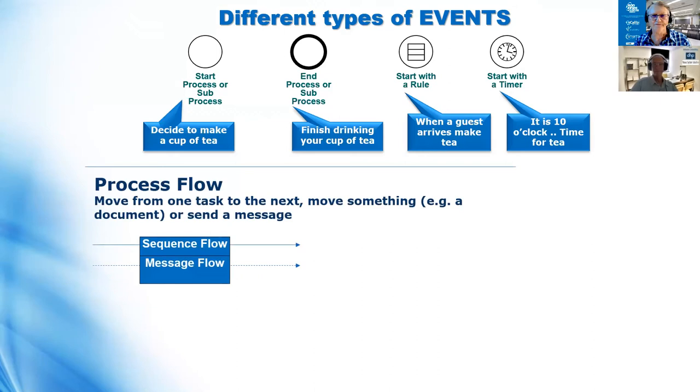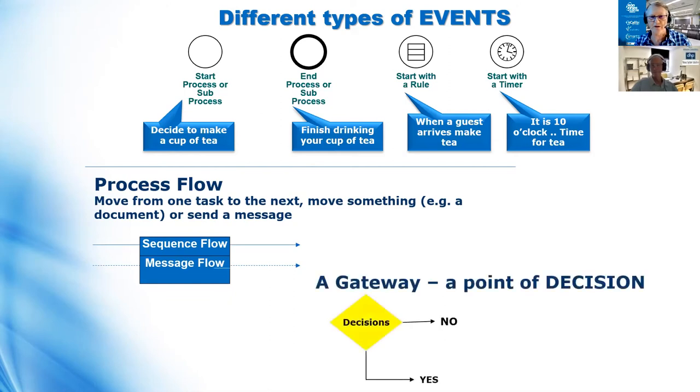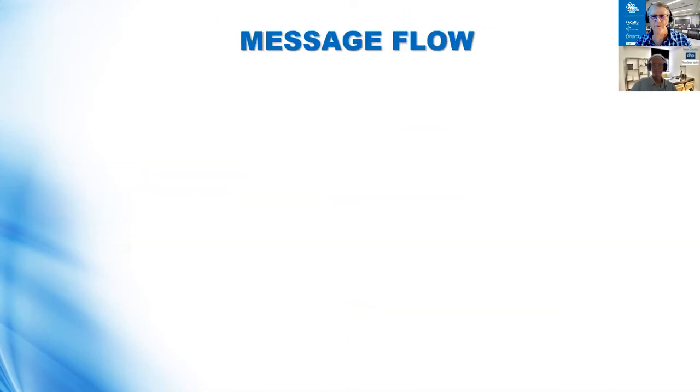Once again, we have sequence flow and message flow. And in contact centers, a lot of what we do, you'll see in the next few slides, starts with message flows and moves into sequence flows. There's our gateway, our point of decision. There's a lot of work that we can do using decisions. We've got some examples to show you. But there's our message flow.